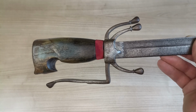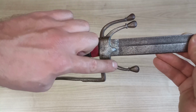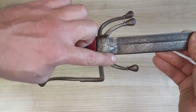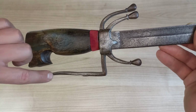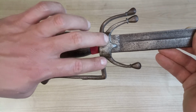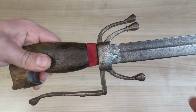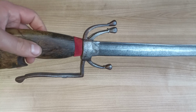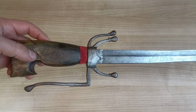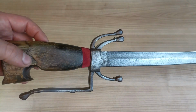Moving on to the hilt, you'll see that it has the 3 quillons I mentioned, but you'll also notice that they're not 3 equal quillons. One is actually the continuation of the D guard, of the knuckle guard, whereas these 2 just kind of pop out on the side, on either side of the blade. So what we have here is maybe the most common version of a Nimcha hilt, and it's the one with these 3 quillons that run more or less parallel to the blade.